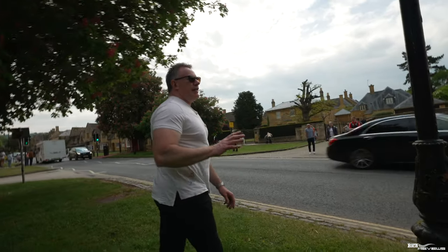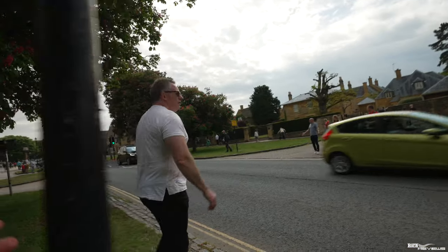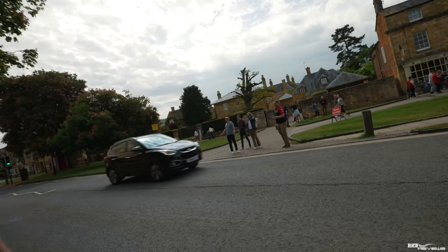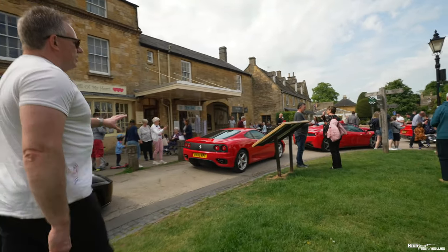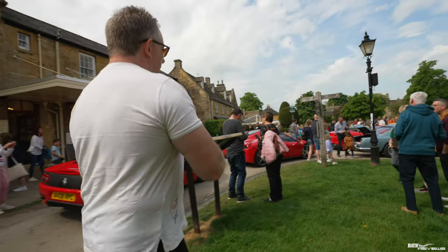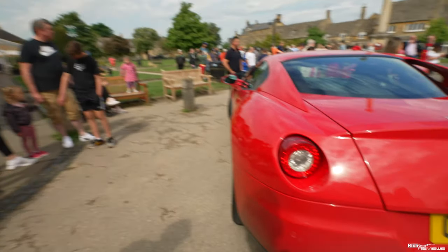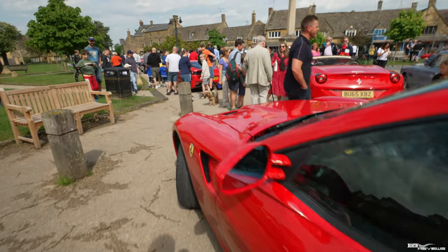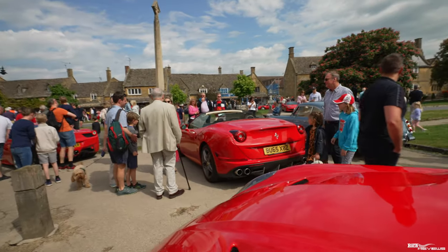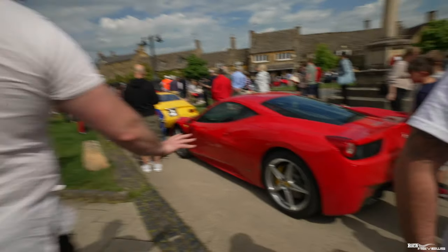We'll quickly cross the street now so we can capture the other cars that are in our display area. So we've got a 430 Spider here, 360 Modena, another 458 Spider. Behind the 458 Spider, we've got a 599. In front of that, we've got a California. In front of the California, another 458, but an Italia this time.